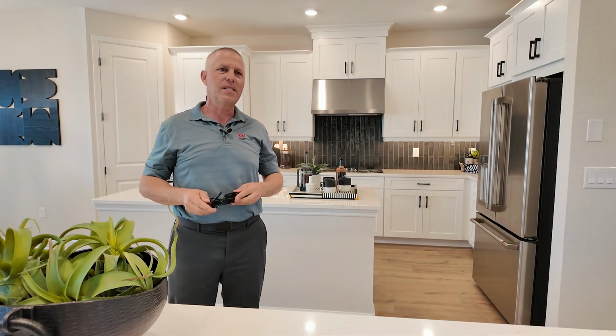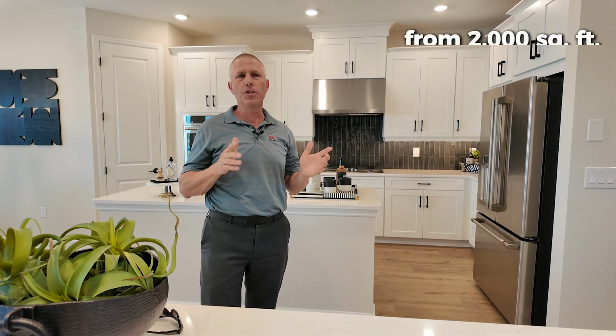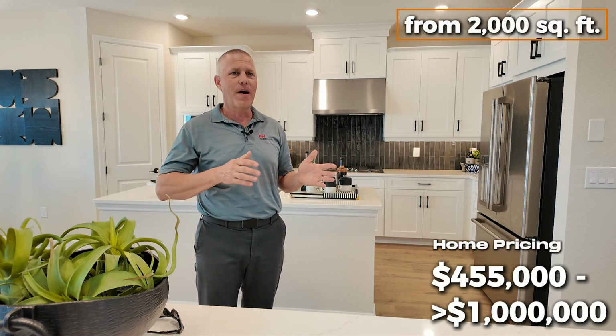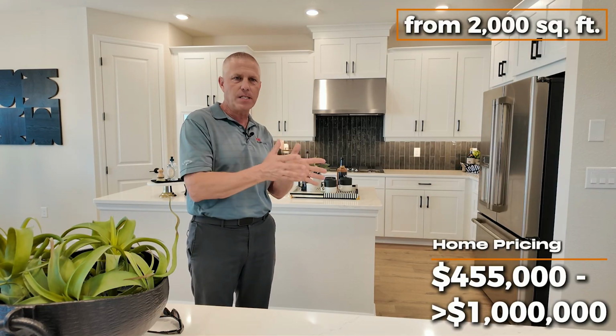Okay, so we're back inside now. This builder offers 10 models in this community starting at around 2,000 square feet. The homes in here run from around 455 grand to, let's just say, well over $1 million. We'll come to the price of these homes here in a bit.